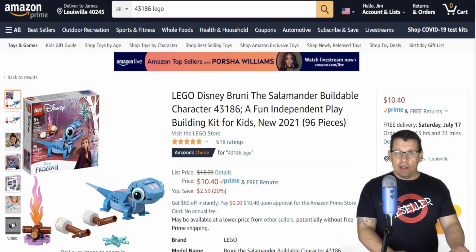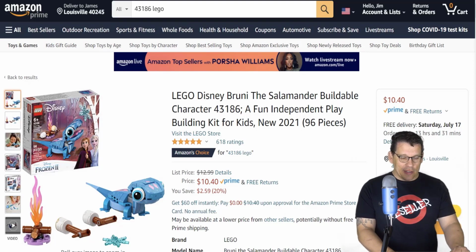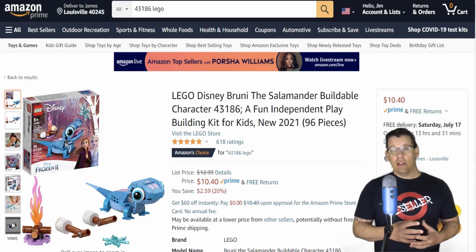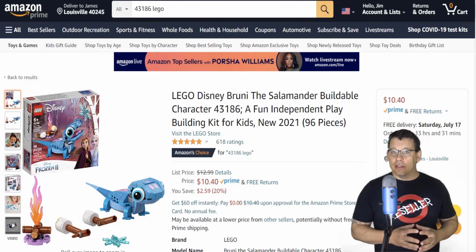All right, folks, this is the sleeper set. I have yet to talk about this set, and I actually think it will do very well. It's the Lego Disney Bruni, the salamander buildable character. I hope I said that right. I have not seen the Frozen movies, so I apologize. But this goes back, again, to collectability. This time last year, we had that little Olaf set, right? Does everybody see how well Olaf is doing? I mean, it hasn't peaked yet, but let me tell you, it's going up there, and that's some good stuff if you put some money into that Olaf set last year.